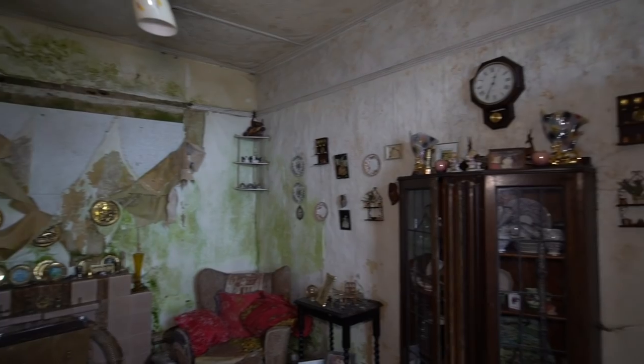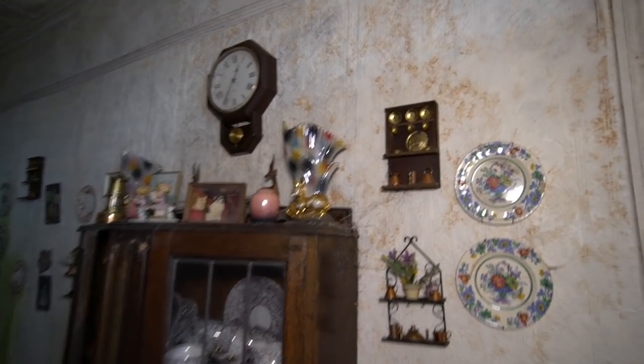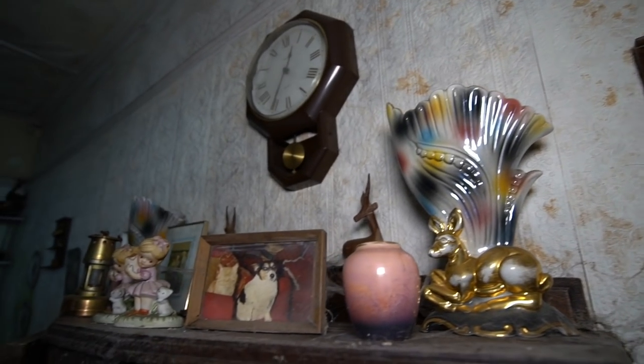How incredible is this? You never find time capsules like this in the UK. It's just stuff everywhere you look. Every cabinet's full. Nothing smashed, nothing missing.